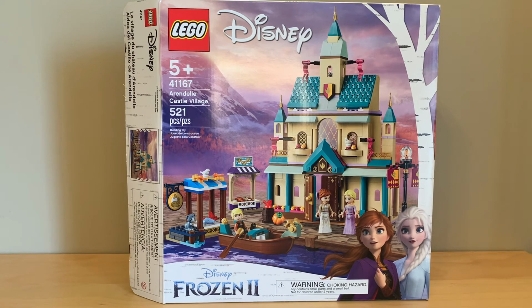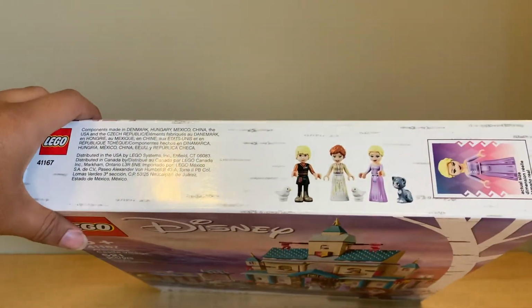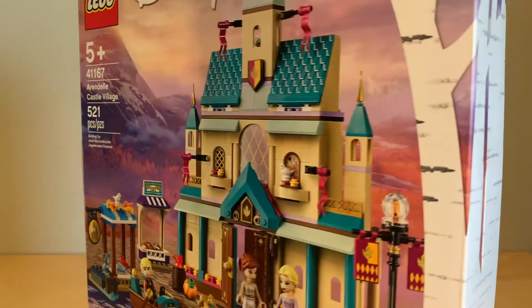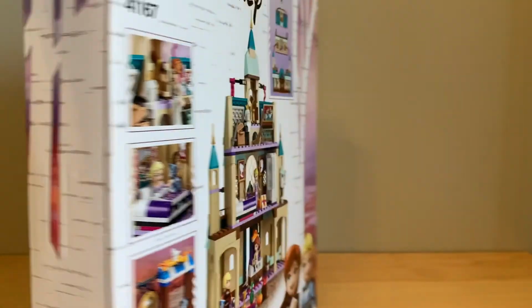You can see the information on the left side. I feel like it's odd that this is a 5+ set. It feels like a little bit more complicated. But yeah, and then obviously Disney Frozen 2 is in the corner there. On top, it shows the minifigures. Nothing really on the left side, and nothing really on the right side either, just more of that wood detail.